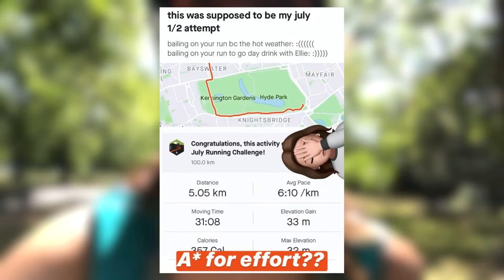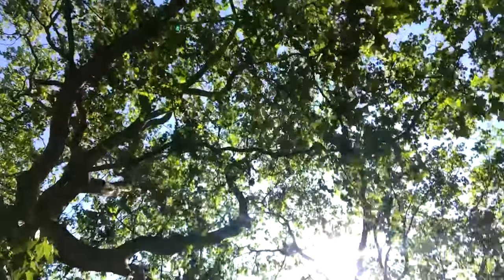I've officially bailed on my half marathon for July, because it's just too hot. But this means I can now go day drink with Ellie, and that's really all I want to do.